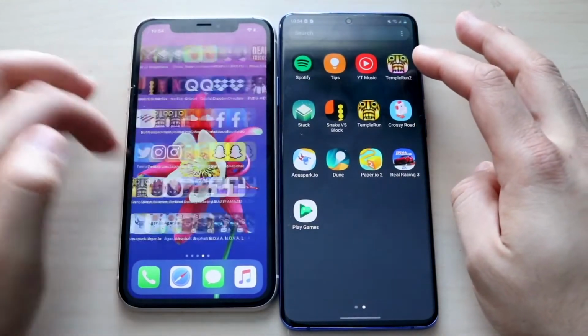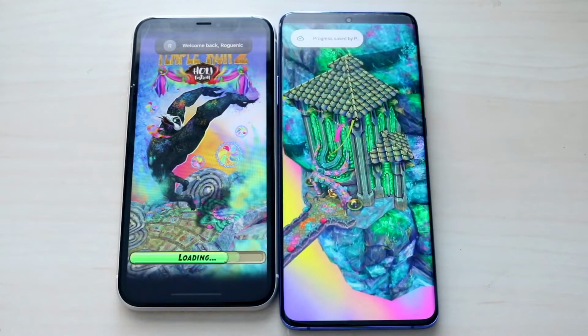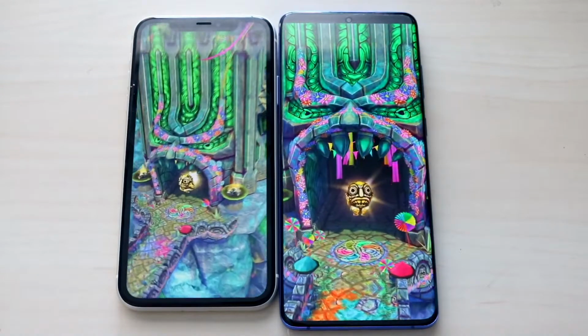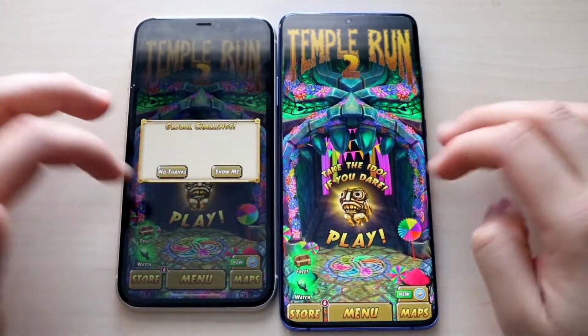Let's do Temple Run 2, 3, 2, 1. And I think, oh no, the S20 Plus was faster. At first, I thought the iPhone 11 was going to be faster, but that's not the case. And I'll go ahead and do some gameplay between these two. As you can see, the Samsung Galaxy S20 Plus got into it faster, shortly after the iPhone 11.